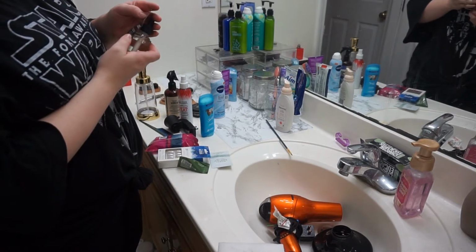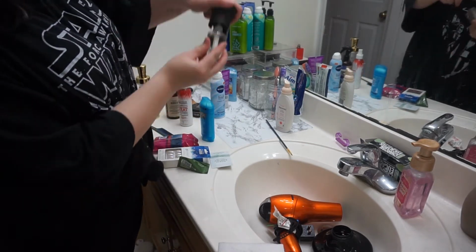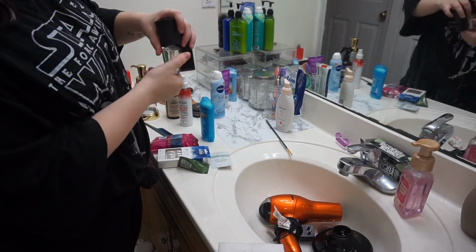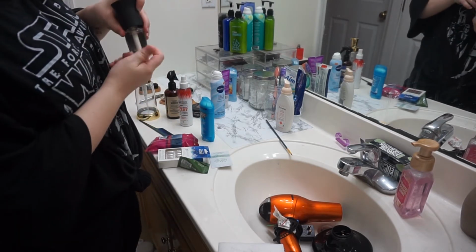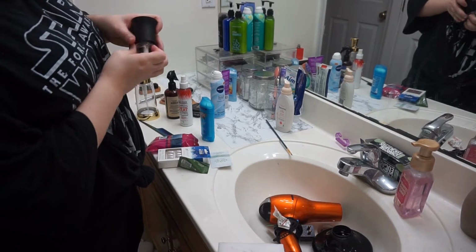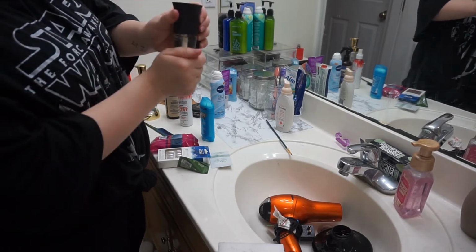I'm putting in my new Bath & Body Works Wallflower scent, and I will say if you have never tried these, they are 10 times better than any other wall plug or scent thing. They just fill up the room and they last forever.